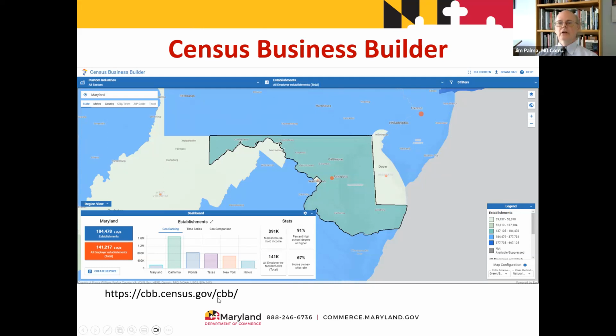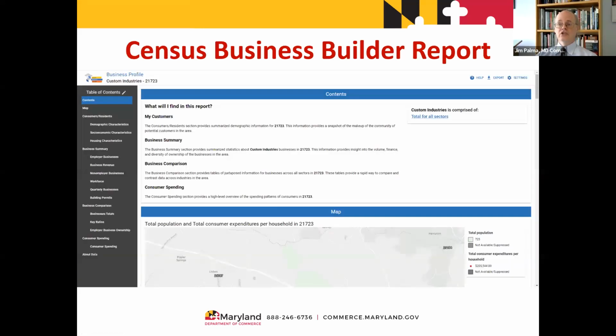Census Business Builder allows you to go into this online system, which again is map-based. So it's similar to how Zoom Prospector works. You have toolbars that allow you to zoom in on metros, counties, cities, and towns, etc., and pull out official statistics on those areas, and then generate reports, similar to the reports you generate out of Zoom Prospector. And again, this was a specific report I did for zip code 21723. So you can get down to the zip code, which can be useful depending on what you're researching.